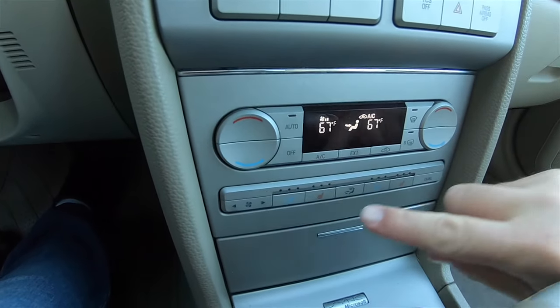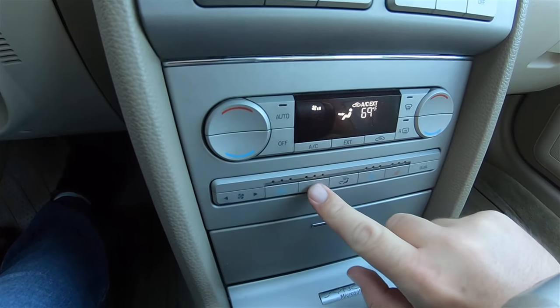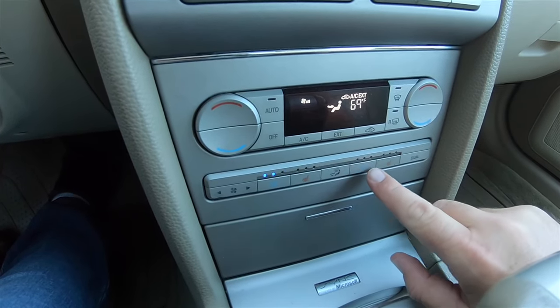Moving the lever out of the way, we can see we have our controls for our ventilated seats here, as well as our heated seats. You cannot have both on, however.